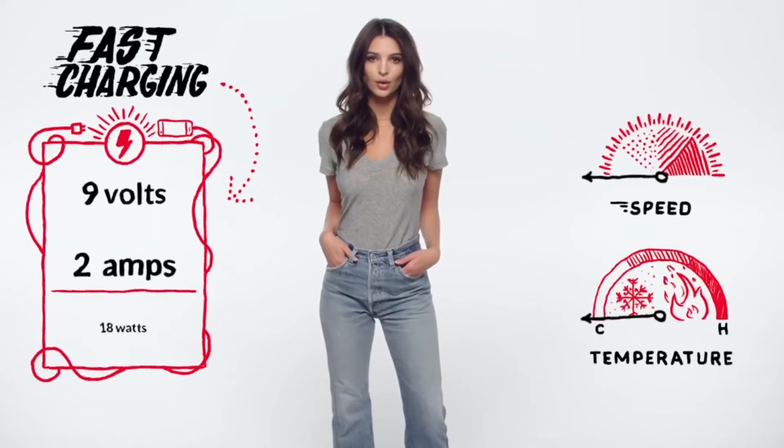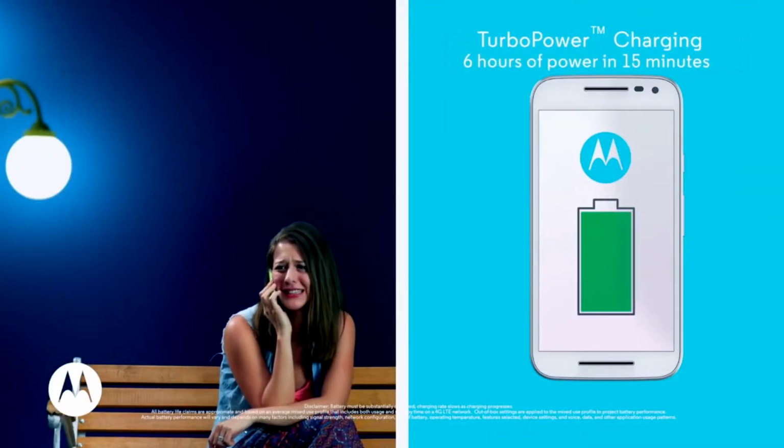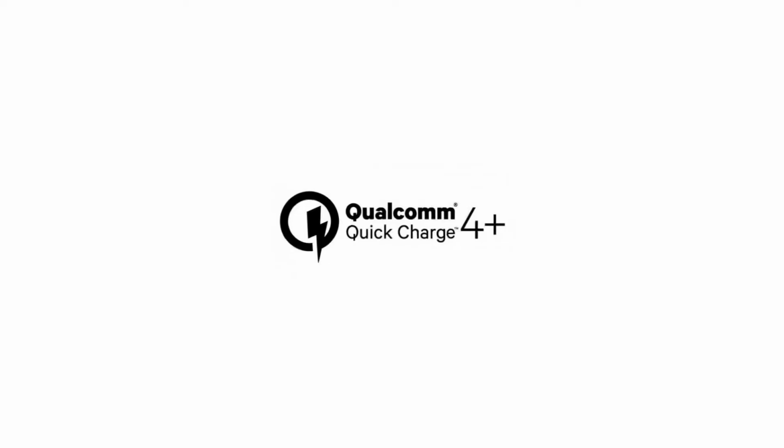You probably might have seen advertisements which claim that you'll get X hours of charge in X minutes of charging. But how do those really work? Qualcomm is a company that produces Snapdragon chipsets. You might be watching this video on a phone that is powered by Snapdragon as well. But apart from Snapdragon chipsets, Qualcomm also introduced a technology called Quick Charge. Now let us know about that.